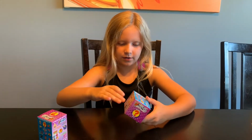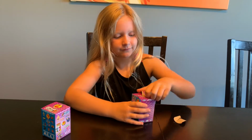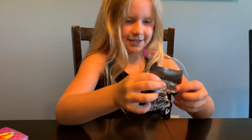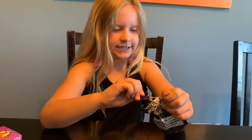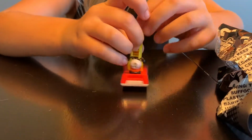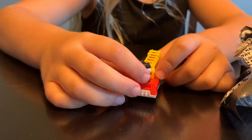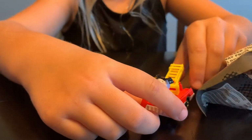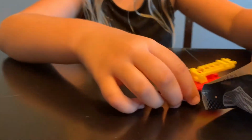Next, we're doing this one. This one's a bigger package. I don't know if it's bigger on the inside, but let's open it. It's a fire truck. I like it. This is a little fire truck. That's neat. It's a little people fire truck. Look at this. And the ladder actually goes up and down. This is for like a little kid to play with or something. Usually these are toys for them. So let's get on to the next one.